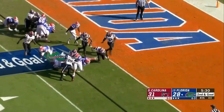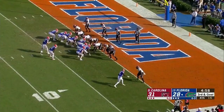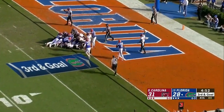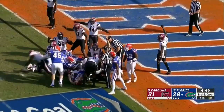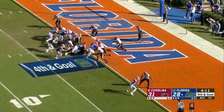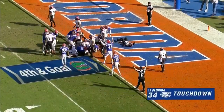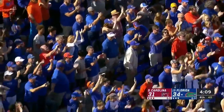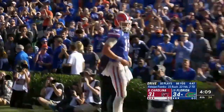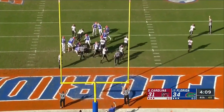Franks hands it off to Pyron. Pushing and a short stop at the 1. Well, they got 2 tight ends over there. Here it is. Franks leaning in, puts the ball over, but he's short. It's 4th and goal from inside the 1. Franks will keep it, and he dives for the end zone. Touchdown! The Gators have the lead. McPherson makes it a 4-point Florida lead.